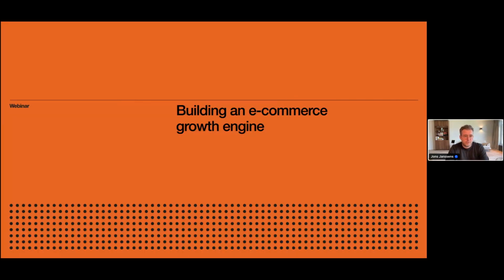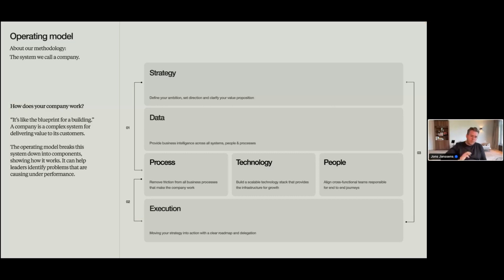So over to the topic of today's webinar. We're going to discuss the e-commerce growth engine. And one step back first to the operating model again. What is an operating model? An operating model is basically a blueprint like a building, but for your company. It's a system that defines how a company works.